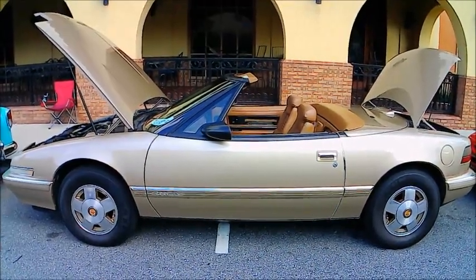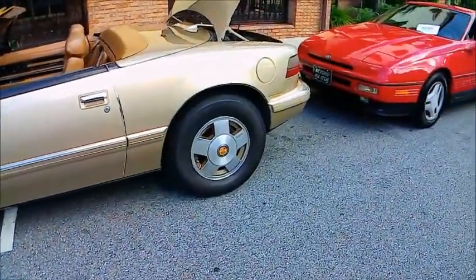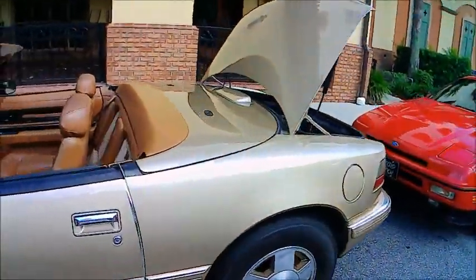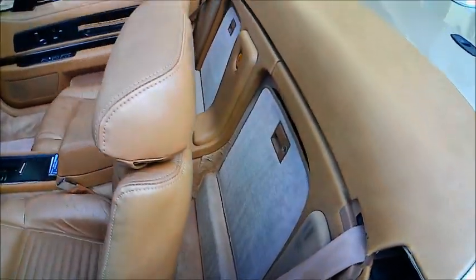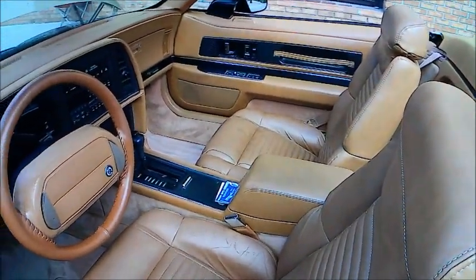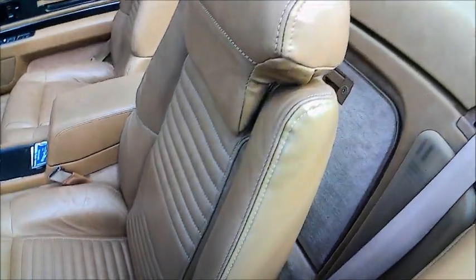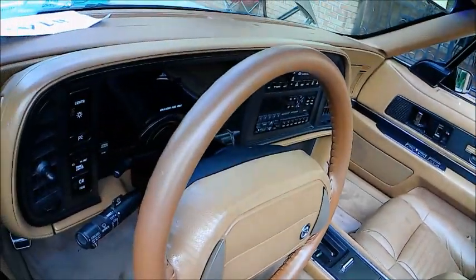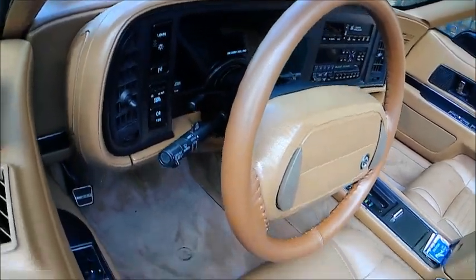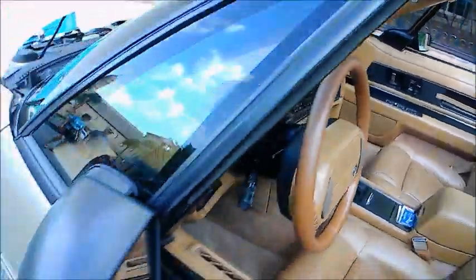This is a 1990 Buick Reatta. Nice muted kind of gold color. Convertible. And a nice contrasting interior. And of course, it's a two-seater. And lots of luxury touches in the interior here. Of course, it's front-wheel drive.